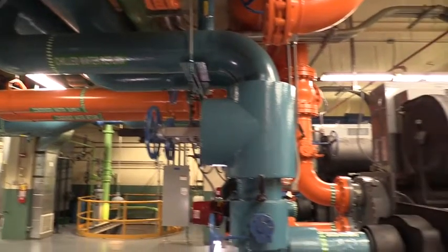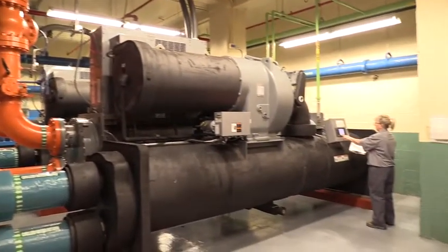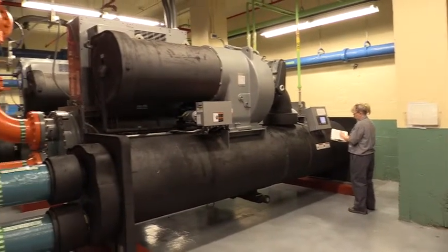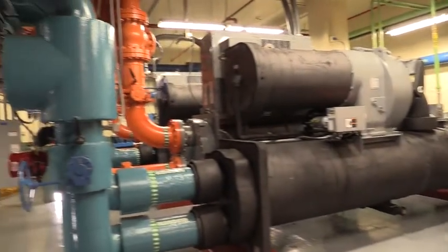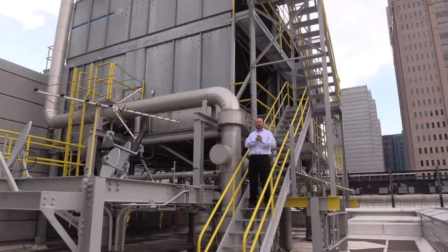A ton is the unit of measurement for cooling. We can compare our 600-ton chillers to the 5-ton unit you may have for a typical house air conditioner. All of our chillers and associated pumps are designed to maximize redundancy and are computer controlled to maximize efficiency as well.